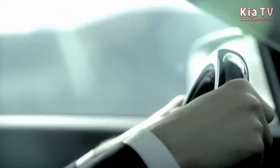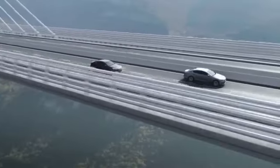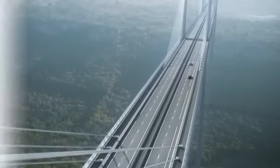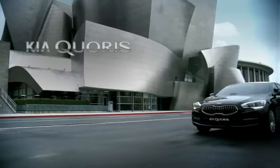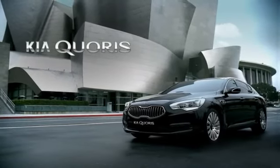Kia Quoris leads Kia in joining competition with the European luxury brands. Experience new luxury. Kia Quoris.